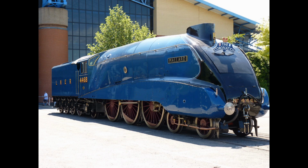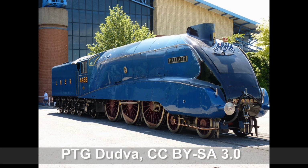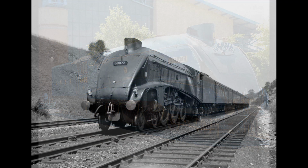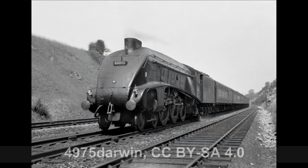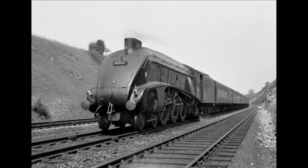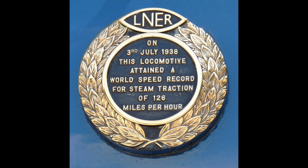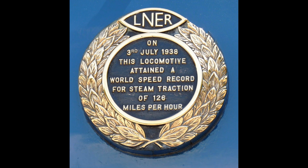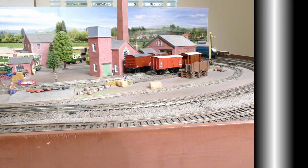The LNER Gresley A4 must be one of the most recognisable steam locomotives in the UK, or maybe even the world. Helped of course by the famous 4468 Mallard that attained the world speed record for steam on the 3rd of July 1938. Driver J. Duddington and his fireman T. Bray nursed 4468 to a peak speed of 126 miles per hour and an average peak speed of 125. Beating the diesel contenders from around the world at that time, and forever moving into our railway history.